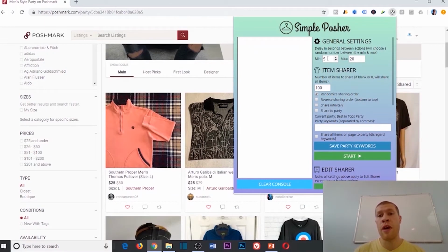Now, the very first thing that you need to know about the automation tool with Simple Posture is that you want to appear as a human being and not like an automation tool, right? So you don't want to go like 1 second maximum, and you definitely don't want to go too low. You want to have a wide variety, because you want to do this consistently over time, and you want to make it a variety of different seconds. So it's sharing at random times, right?